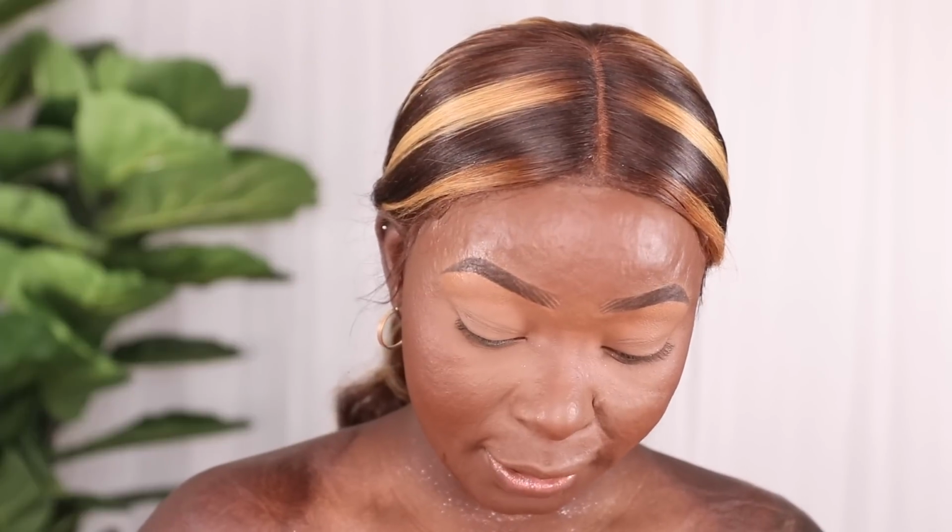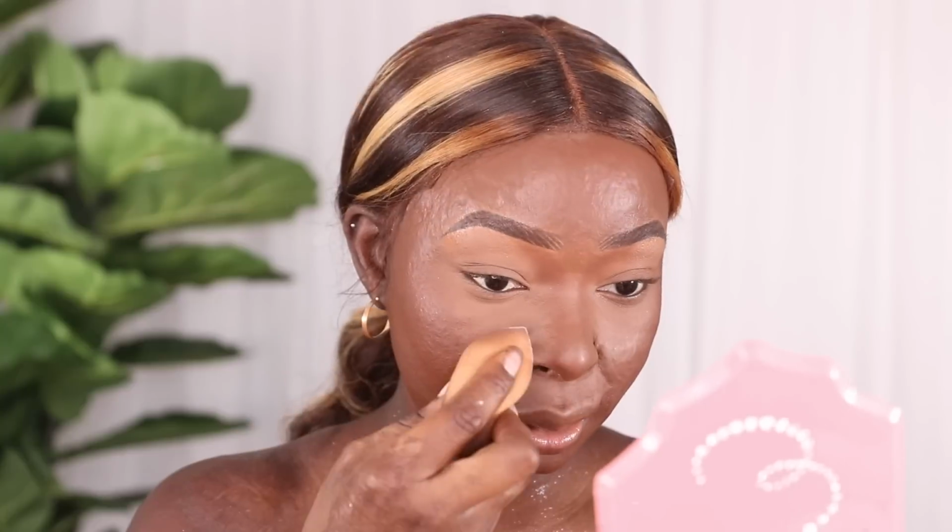So now I'm gonna start doing my eyes, but before I do my eyes, I'm just gonna go back into that powder, and I'm gonna put some underneath my eyes just in case I get fallout. I do not want to deal with fallout messing up my makeup, so this is gonna catch any possible fallout. Don't fall out on me, don't you dare fall out on me.